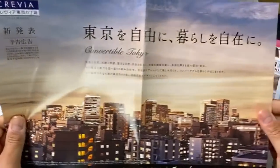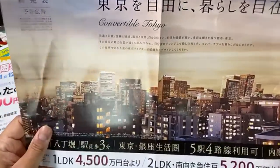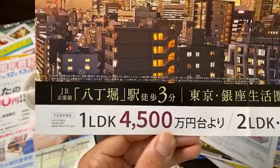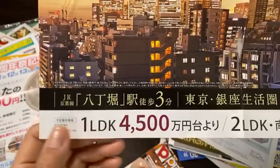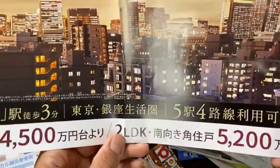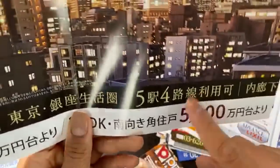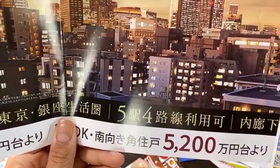This is a flyer now for apartments here. Apartments in Tokyo. Wow, that is pricey. A 1LDK for $450,000. 4,500,000. That is pricey. Okay, we're gonna have to take a look and see what this is. A 2LDK, which is two rooms, living, dining, kitchen. That's what it means, living, dining, kitchen. For $520,000 approximately. LDK is living, dining, kitchen.